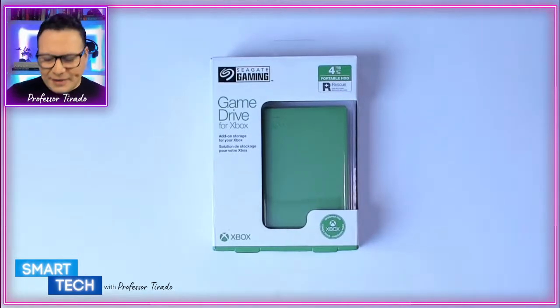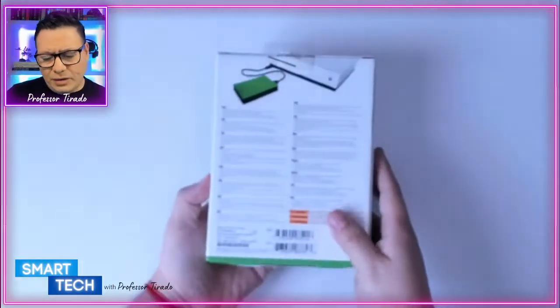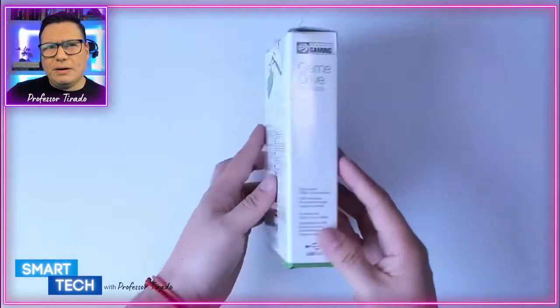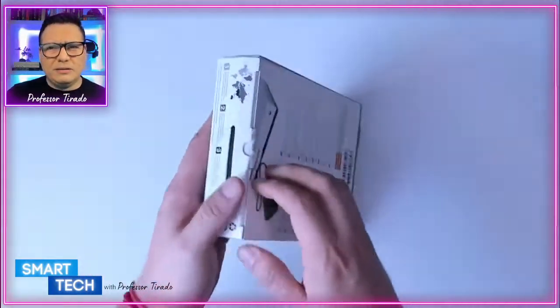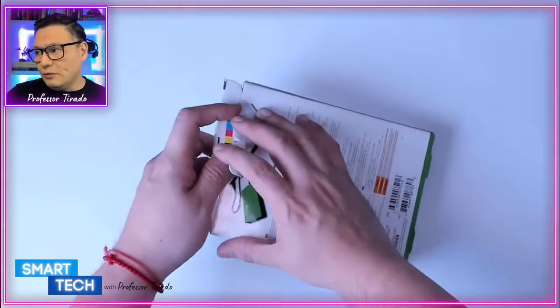When I picked this one up, I picked it because I like the fact that it's green. And so I wound up paying the $149. It's right now available for $106.99, so it's about 28% off. There may be a little bit of a price differential depending on if you are a Prime member or non-Prime member, so there may be a few dollars difference. It has over 4,200 ratings. It has 5 stars. This one is the 4 terabyte.